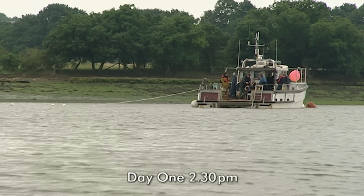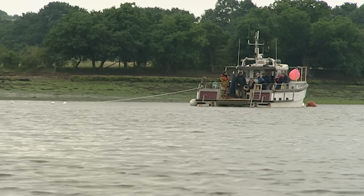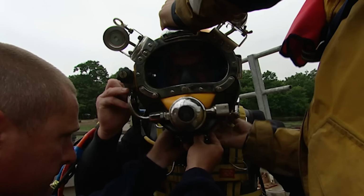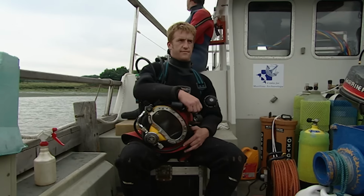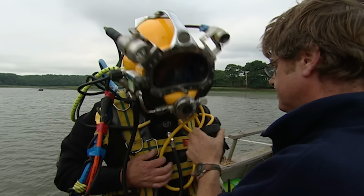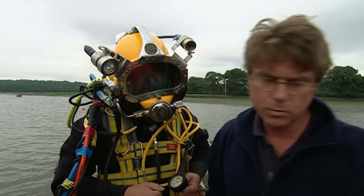It's just after lunch and the tide is slowing down. John's getting ready to dive. Chin up just a little bit, mate. Yeah, in, fingers. Everything else is ready. Each diver has a companion on standby in case there's a problem. Contents gauge. Carabiner. Suit inflation. You okay? Get diver in the water, please.